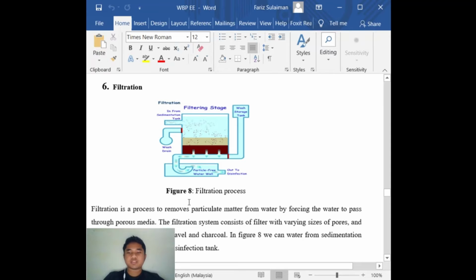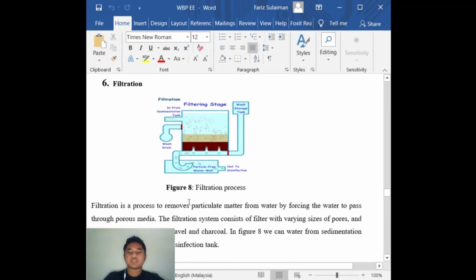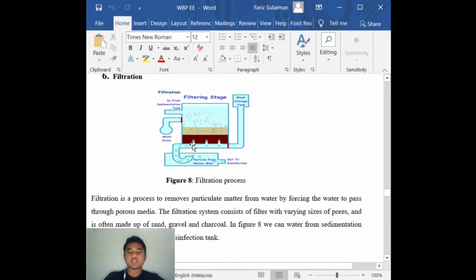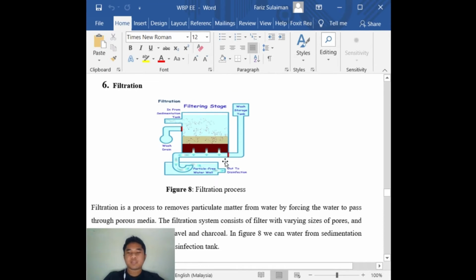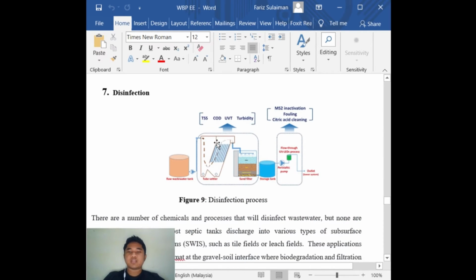Filtration process is to remove the particulate matter from water by forcing the water to pass through the porous media. The filtration system consists of filters with varying size of pores and is often made up of sand, gravel, and charcoal. As we can see here, the water will be filtered and all the particles that didn't pass the filter process will stay here. After that, the water will be transferred to the disinfection tank.